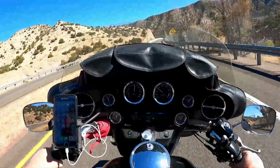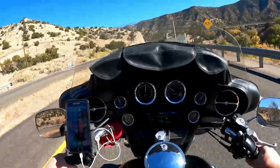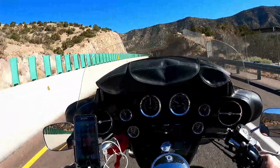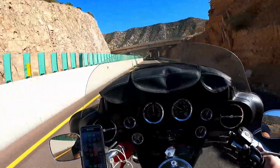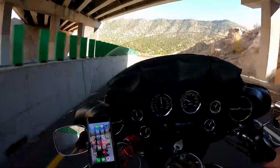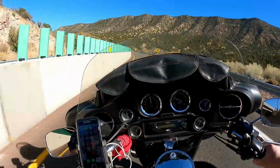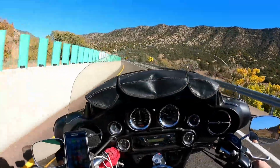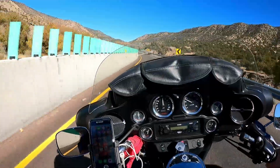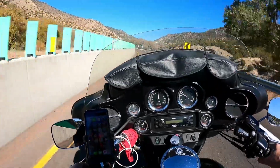Here in the Albuquerque, New Mexico area. Actually, I'm just east of Albuquerque. It's about 65 degrees right now this afternoon. It is Friday, October 29th. Pristine blue skies as usual, and beautiful back roads out where I live.